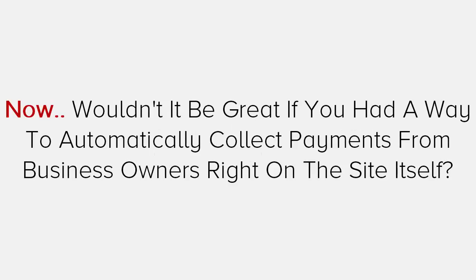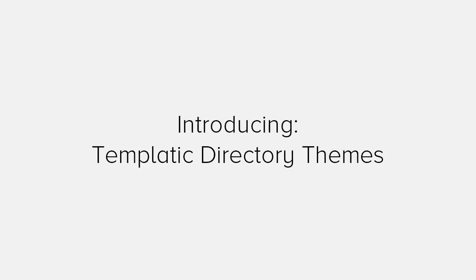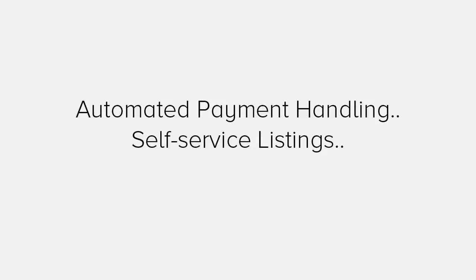Now, wouldn't it be great if you had a way to automatically collect payments from business owners right on the site itself? Well, there are several payment options that do just that. Introducing templating directory themes. Templating directory themes are the first and only push button software that creates full directory sites in minutes, complete with automated payment handling, so you never have to handle business check or credit card numbers again. Self-service listings, so your clients can service themselves instead of coming to you to set up.